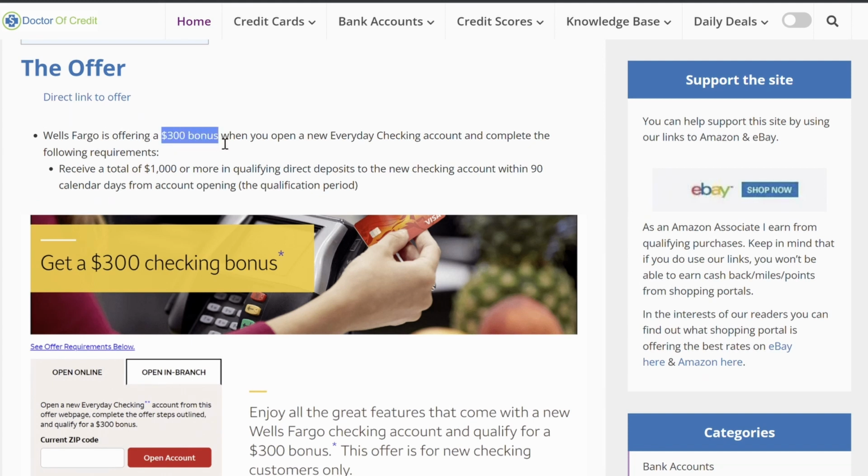The example is they require a $1,000 direct deposit within 90 days of opening your account, and your bonus is going to be $300. I find that most bonuses for banks are either going to require direct deposit. That's probably the most common. Sometimes they just require that you transfer money into the account. That's more common with savings accounts. Some of them are going to require that you use their debit card, like if you open a checking account, you have to make, let's say, 5 debit transactions or 10 debit transactions within a certain amount of time. And there could be some other requirements as well, but those are probably the 3 most common, with direct deposit being the most common in my experience.